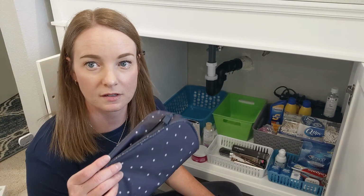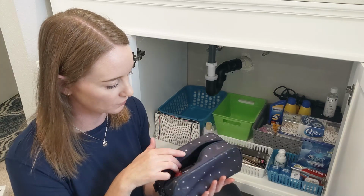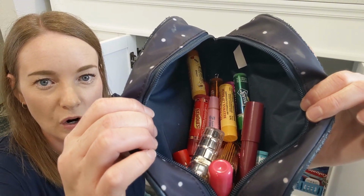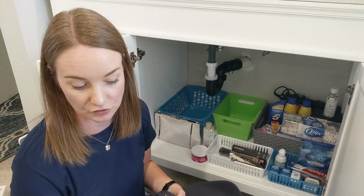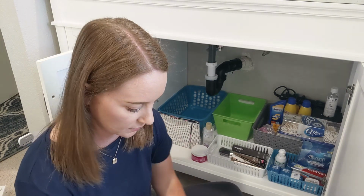This pouch has got way too much going on in it. I had an impulse buy where I bought a giant pack of Lip Smackers at Target because they're just so nostalgic. But I don't need like a lifetime supply of Lip Smackers. I just don't use them. And to be honest, it's not the most effective chapstick anyway, so I'm gonna toss a lot of these.